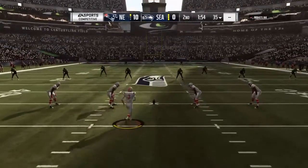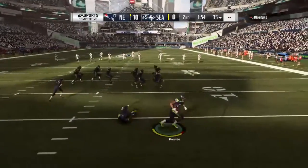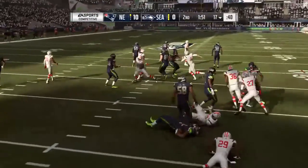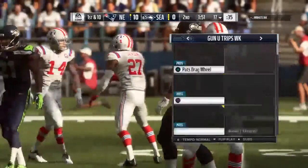Gostkowski now out to kick it away. This will be taken very short, and he will be brought down here at about the 17-yard line. The Seahawks offense now, they get ready to head back onto the field.